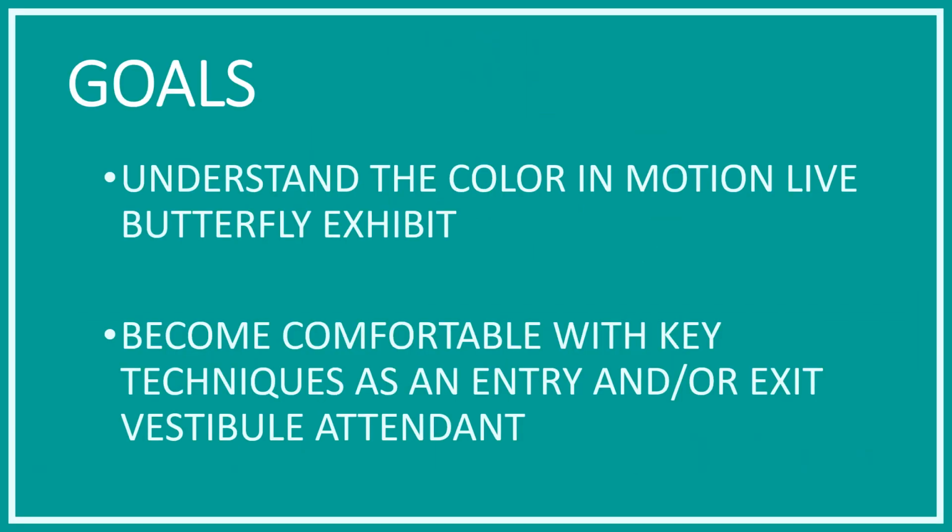The goals for this training session are to understand the Color and Motion live butterfly exhibit and become more comfortable with key techniques as an entry and/or exit vestibule attendant.